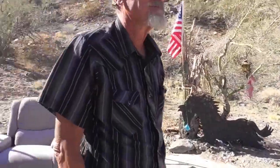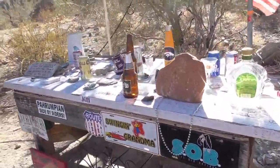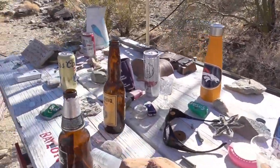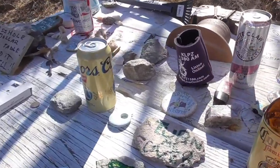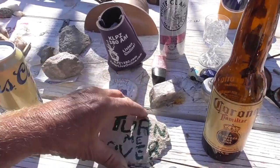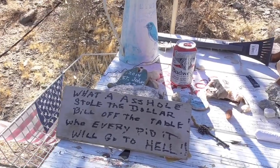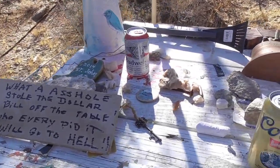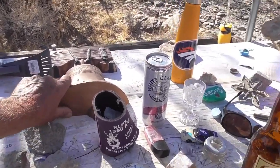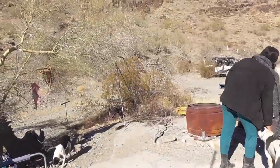Got Deer Run t-shirts now. Swinging Grandma. Oh. Supposed to leave something here, huh? Much better than it went last time. Turn over. Oh, that feels good. Stole the dollar bill off the table. Whoever did it will go to the shrine over there. Saturday, free beer. Free beer tomorrow. Oh, it's a Liberty Bell. My friend collects Liberty Bells. He has a rule: no crack, put it back.